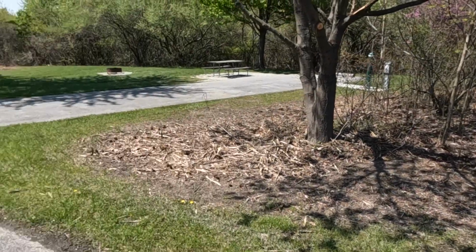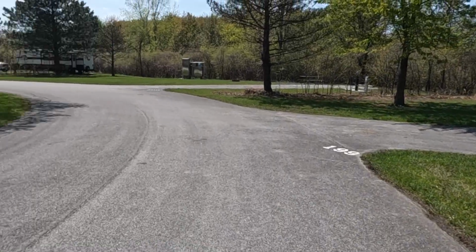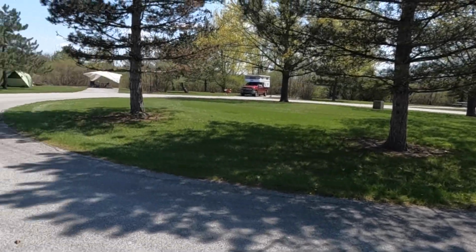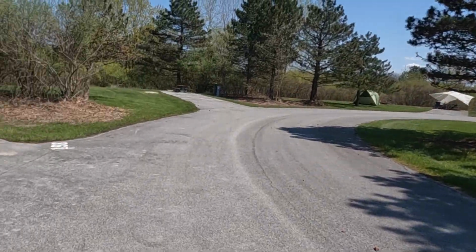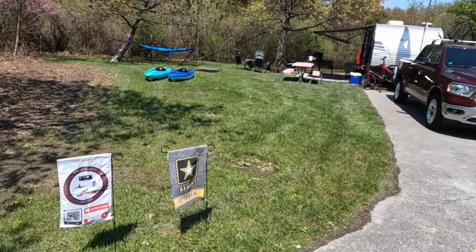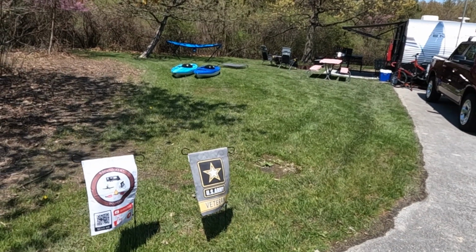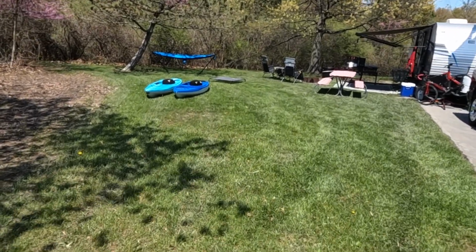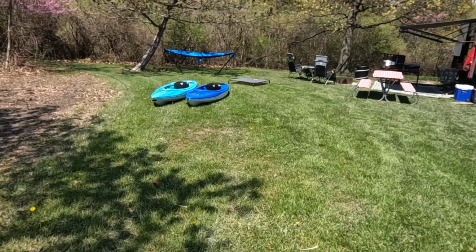And to show you what the cul-de-sac looks like. So this is the site. When I got here, it was a little muddy, so I've got a mess to clean up, but I'll deal with that later.